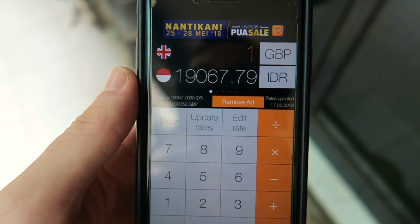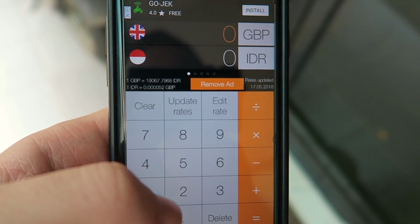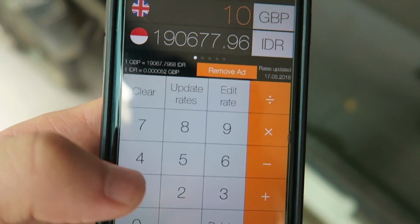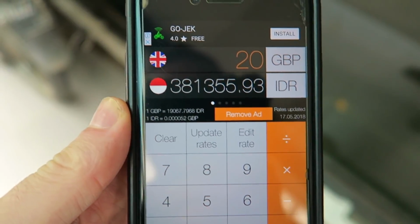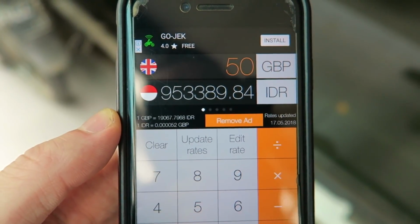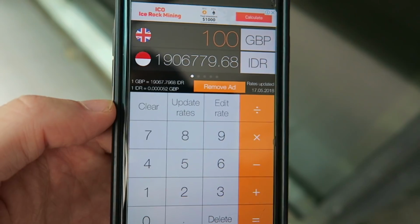That's quite a lot of rupiah considering it's just £1. So you will have to have a currency exchange app handy to make things clear when you first arrive here, because it's going to be difficult to work out. So if £1 is 19,000, then £5 is equal to 95,338 Indonesian rupiah. For £10 it's 190,000. For £20, 381,000. £50, 953,000, pretty much roughly just under a million for 50 British pounds. And how about £100? Just under 2 million Indonesian rupiah.